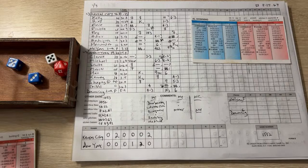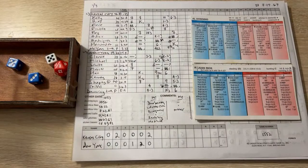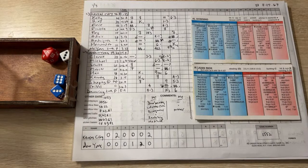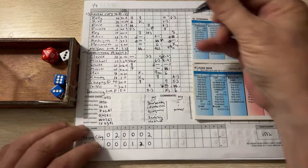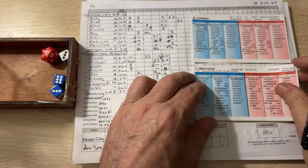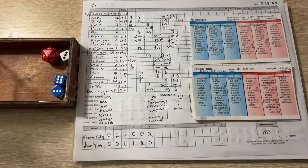Top of the 7th now. And it's going to be Juan Rios. Al Downing got tagged for 2 runs last inning. Here's Downing. 3-9, and it's grounded to Michael at short. And he throws it to Hall, 1 away. Now Fiore. Fiore walked, and he's 0 for 2.